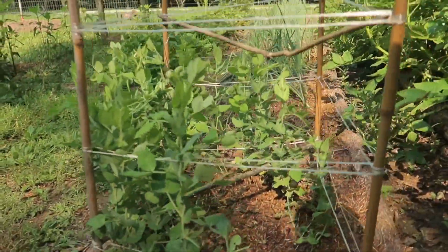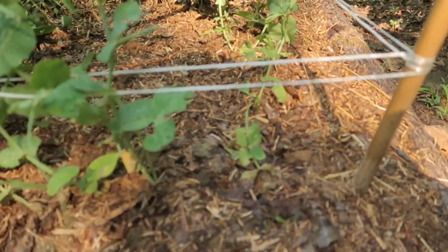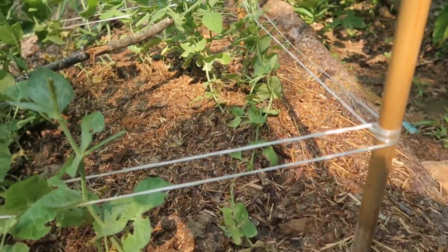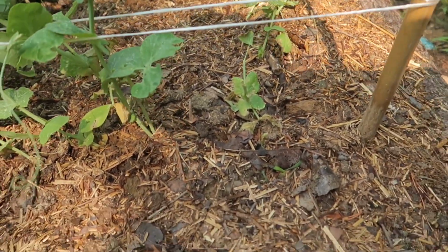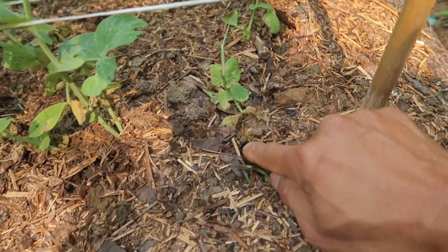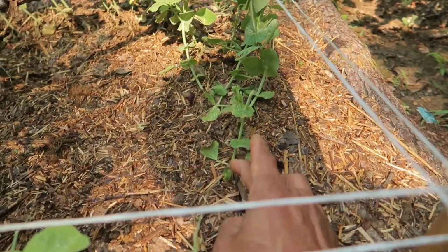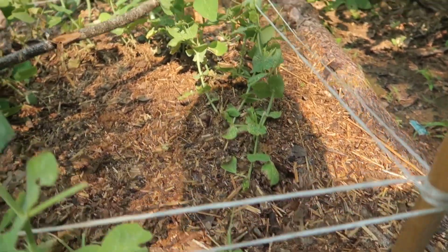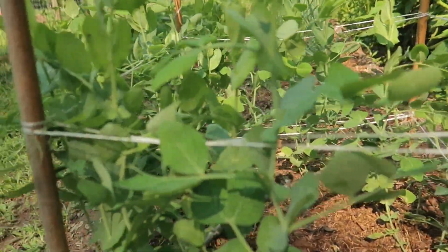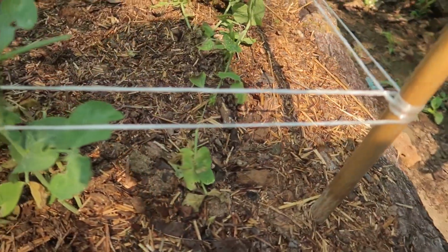Peas are coming along fine, except for the rabbits. I think it's the rabbits. They have come and just pretty much destroyed this corner of peas. And they just eat it down to the nub right there. This one's trying to make it back. I don't know, they didn't touch anything else. That's the funny part. The rest of them are doing fine, except just this corner is just destroyed.